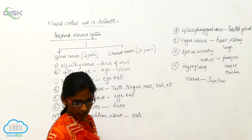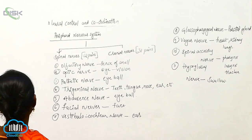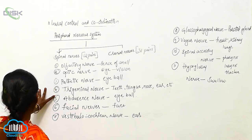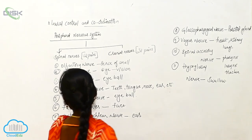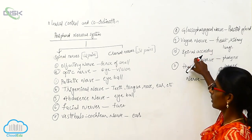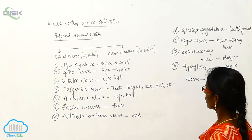So these are the 12 pairs of nerves: olfactory, optic, pathetic, trigeminal, abducens, facial, vestibulocochlear, glossopharyngeal, vagus, spinal accessory, and hypoglossal nerves.